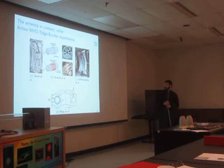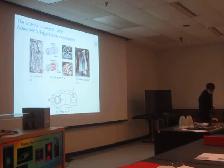Then we have the Shoelace antenna. Underneath, we have an Alfvén wave experiment from the 80s. It's sort of like a single rung from the Shoelace antenna, and it was also meant to drive Alfvén eigenmodes. It actually was a sort of pre-active MHD diagnostic. They were doing it before active MHD was cool.